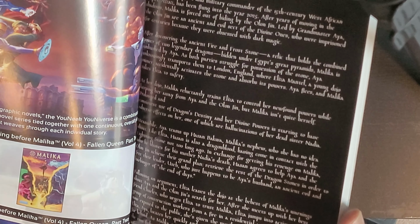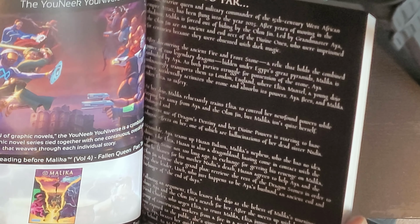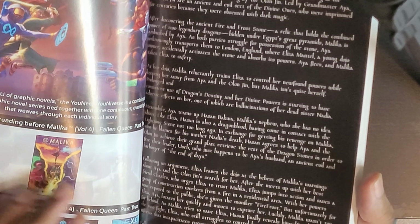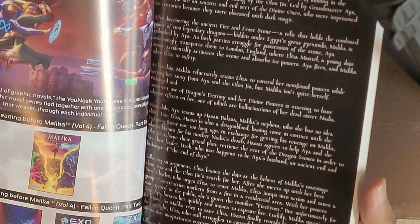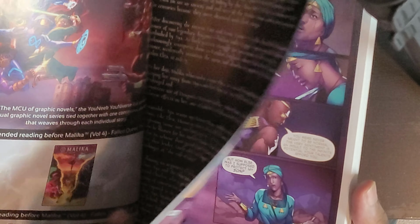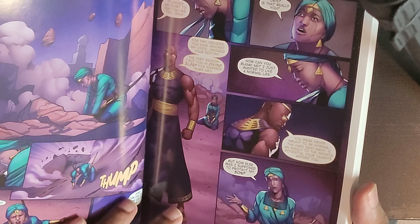And this is a really nice looking package. As you can see, we have a really nice summary of what's gone on previously in the book, information on the previous chapters in the Malika story, as well as the previous books that are available. And then, like I said, just flip through some of the pages so you can see some of the art.